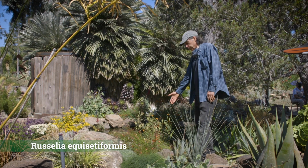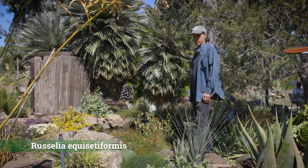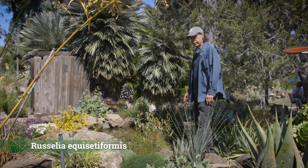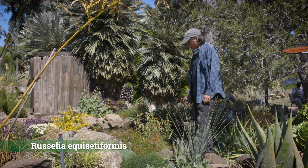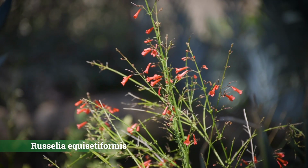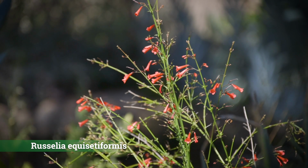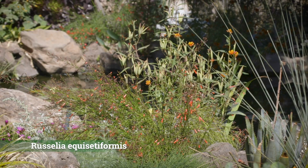This red-flowered plant is Russelia equisetiformis, which is notable for its tubular red flowers. We have it in several places around the pool here, and the green of the leaves and the red of the flowers really makes a nice pop against the dark of the water behind. Russelia is native to Mexico and Guatemala, but it's widely planted as a garden ornamental because of its beautiful habit.